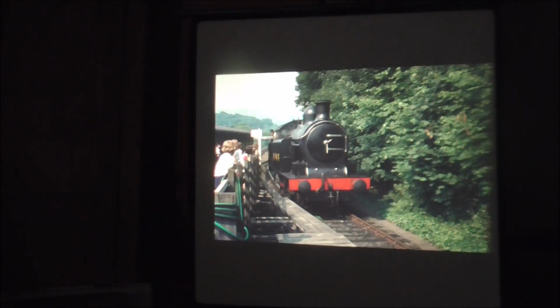Here we have 77012, and then a Class B one, which is 61238. There was only two Class B ones preserved. There is Mayflower, which isn't 61379. So the original Mayflower didn't survive, but for some reason they put Mayflower's nameplate on 61306, I don't know why, because the original one was actually 61379.